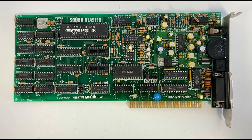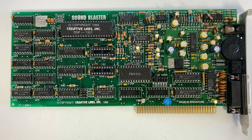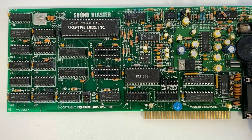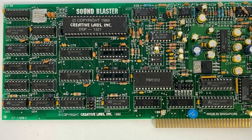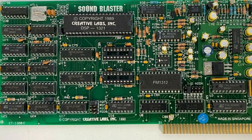So, as Creative released their updated Sound Blaster 1.5 in the year 1990, the Philips SAA-1099 ICs became optional to reduce the costs, but Creative still left the DIP sockets on the sound card to give an opportunity to upgrade to CMS, probably in the hope that CMS would celebrate its revival.